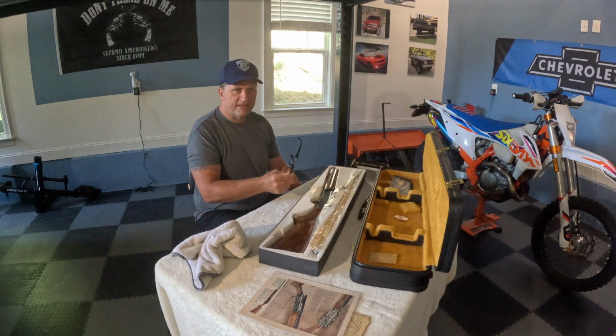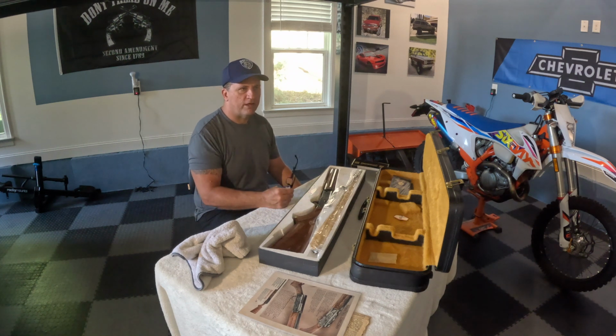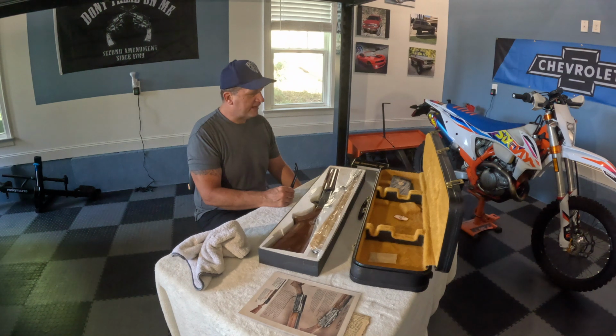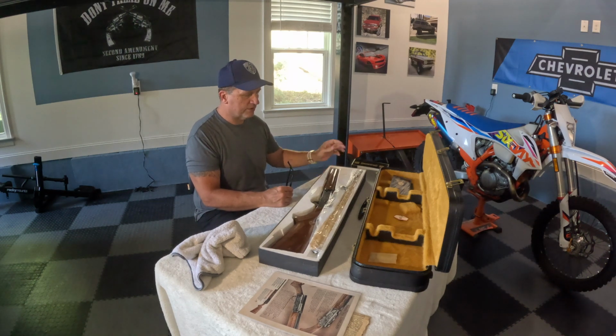But I'm not necessarily a shotgun collector. I'm more of a pistol guy, a revolver guy. But this was put in front of me and I couldn't resist it, so I picked it up. So I hope you guys enjoyed that. I'm going to give you a closer look, and hopefully you guys can see the real nuances of the gun here and some of the engraving work.